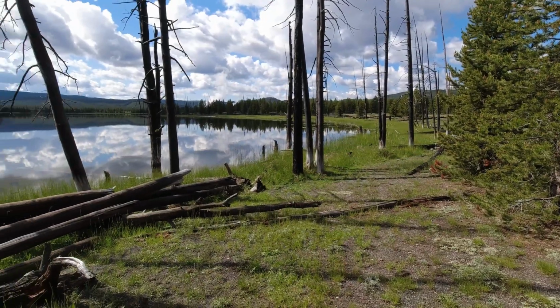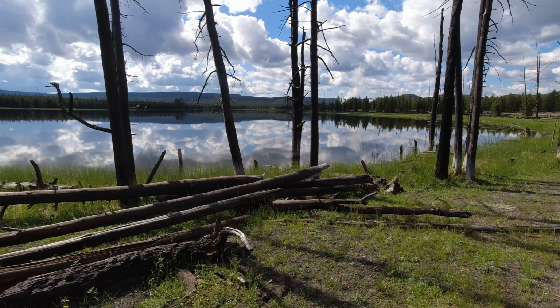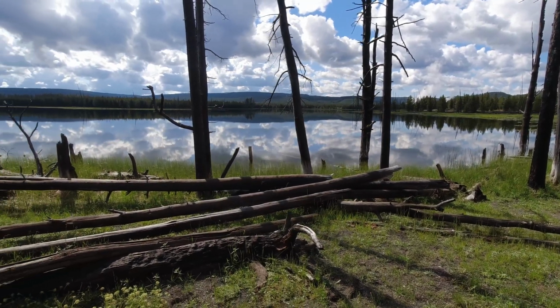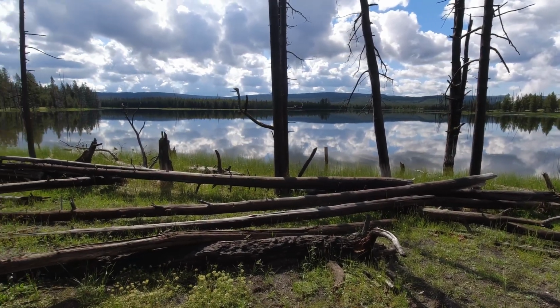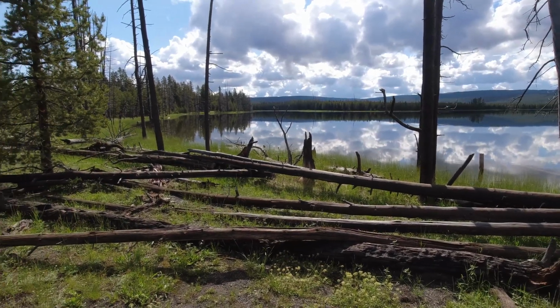On the shores of Goose Lake. I'm a little disappointed to not do the full 9 miles, but going through that wetlands would have been no fun, maybe not even possible.